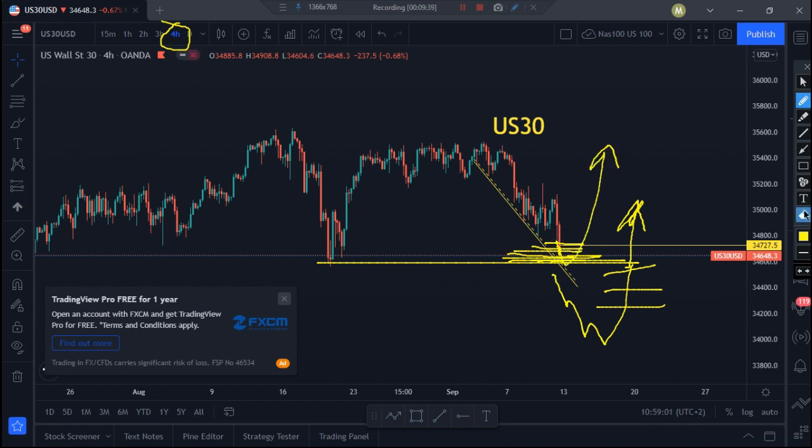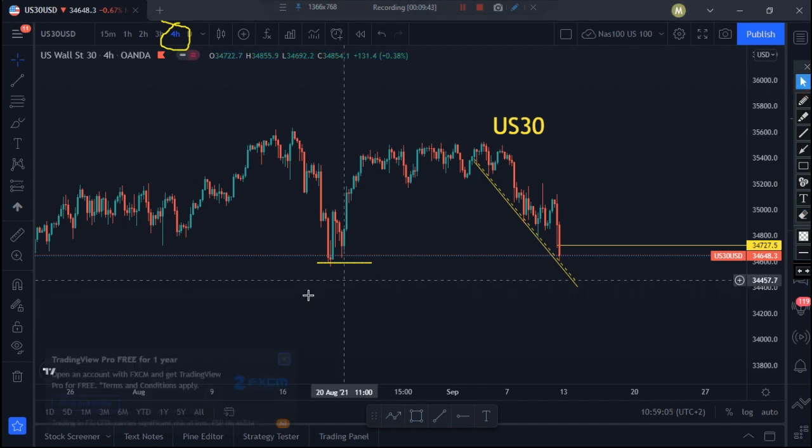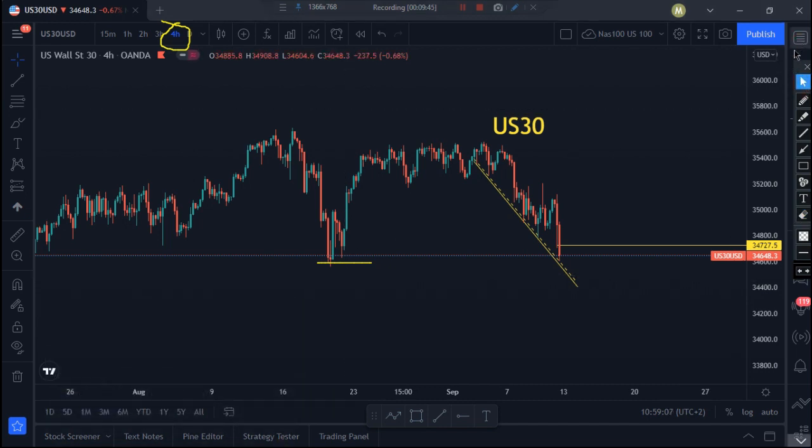Simple as that. So yeah, let's go to NASDAQ. I think NASDAQ did not really sell off that much.